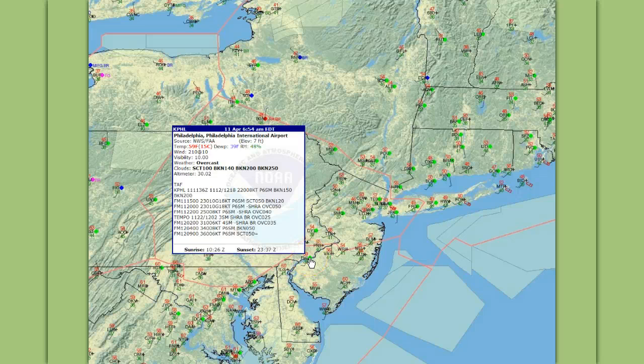We have overcast conditions currently, 59 degrees, humidity 48%. Visibility is at 10 miles. The wind is out of the southwest at about 10 miles per hour. And we have broken ceilings at 14,000, and again at 20,000, and broken at 25,000 too. Light rain showers in the vicinity late this afternoon.